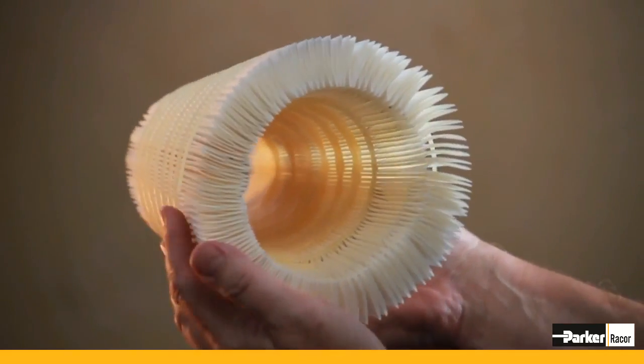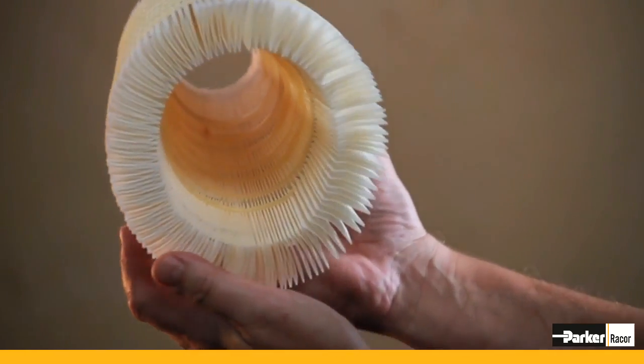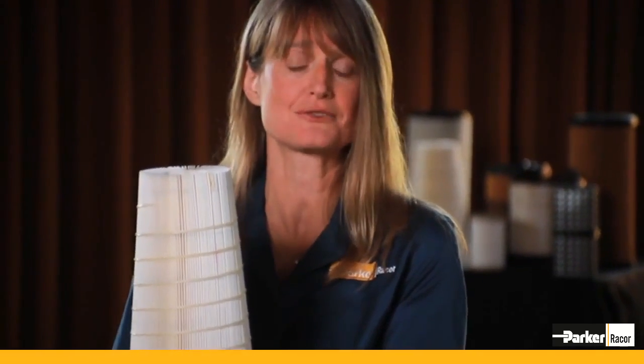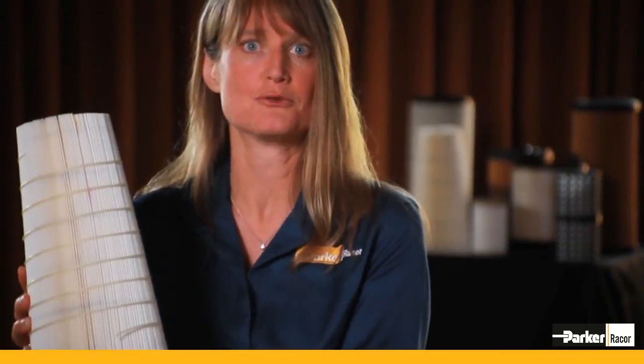In addition to that, we're looking at novel ways of converting the media. Now this is a great bit of engineering here. This conical shape of the filter actually creates a centrifugal airflow within the housing, and what that does is pulls a lot of the large particles out of the airflow before it ever even sees the media. So what that means is you're getting dirt removal without plugging up the pores and reducing the life of the filter.